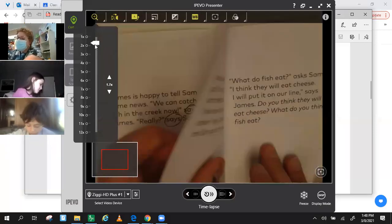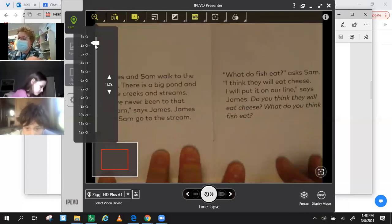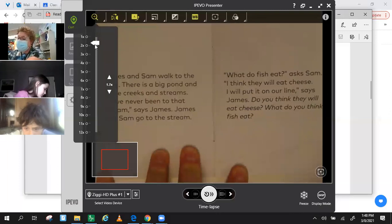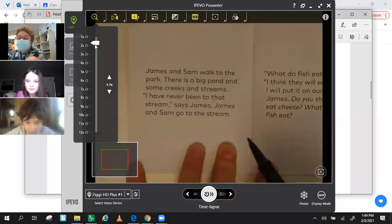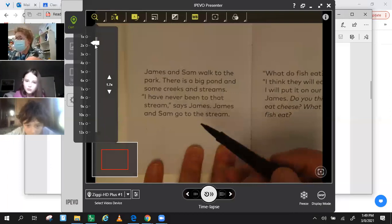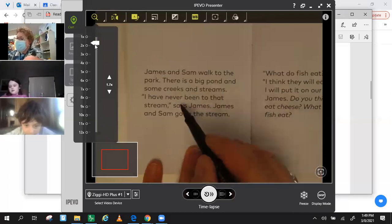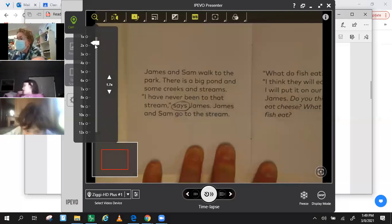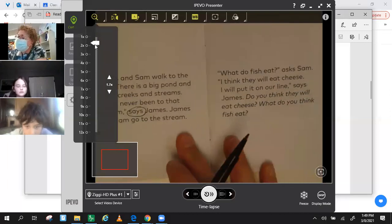James and Sam walk to the park. There's a big pond and some creeks and streams. I've never been to that stream, says James. James and Sam go to the stream. Back to, we're now on page 4. We have another says. Very good. So we will go back and get all those other vowel teams, but we're just focusing on AY today.